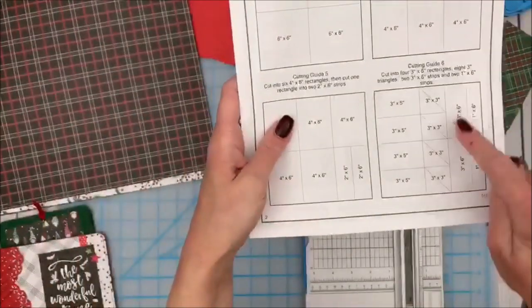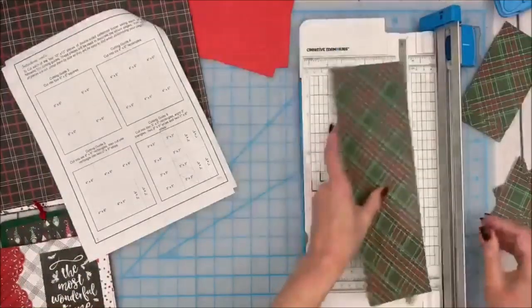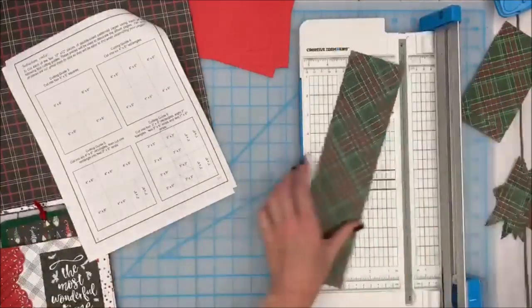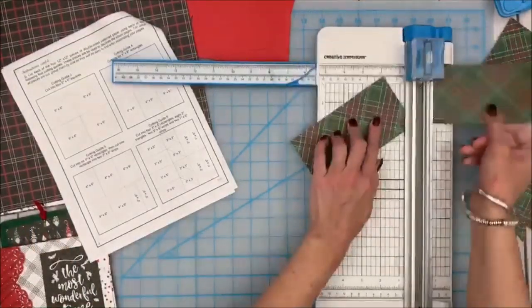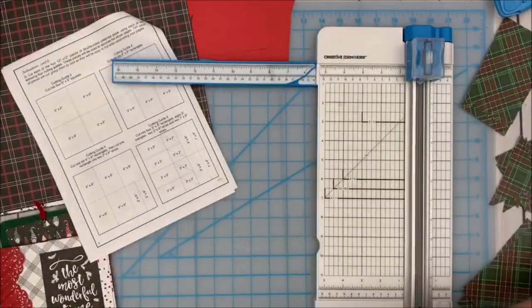Then I need 3-inch by 6-inch, so 2 of the 3-inch by 6-inch. So we've got another 3 inches here. Okay, I'm going to turn that and cut at 6. So 3 by 6. These were 3 by 5s, triangles, and 3 by 6s.